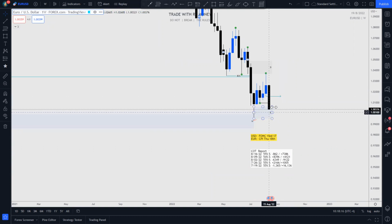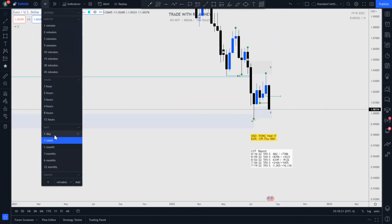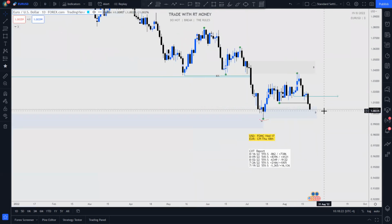So we may get price pulling back up into this area and then continuing down. We may get some short-term strength in the form of a pullback. That's all it is. Just keep that in mind. Let's look at the daily.